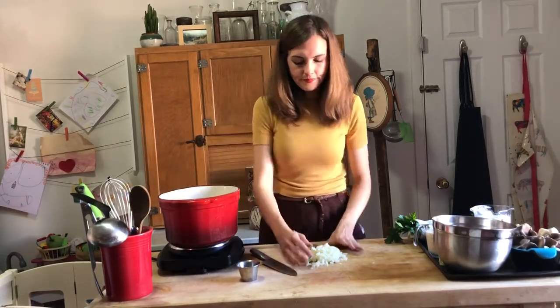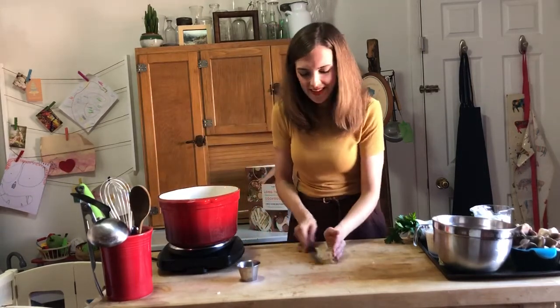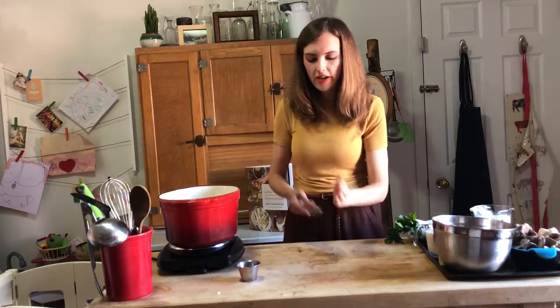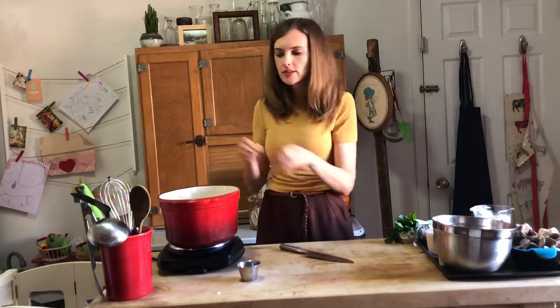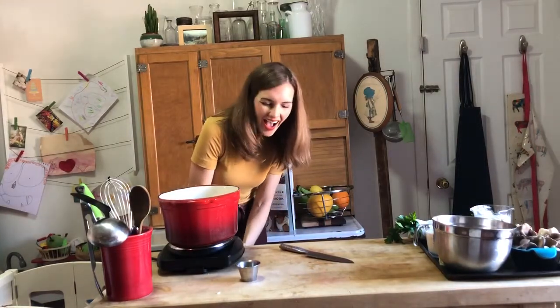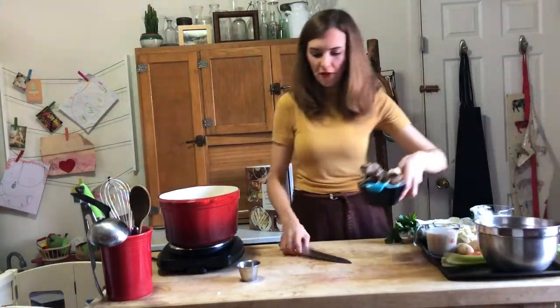Okay, these onions are very potent. Some good tips: if your onions are very stinky and make you cry, you could be washing your knife in between cuts with cold water. You could wear some goggles. You could soak them in ice cold water before you cut them. Whatever works for you. I don't mind shedding a few tears now and then.